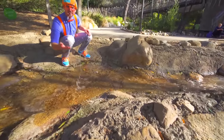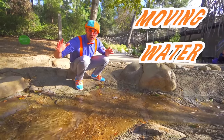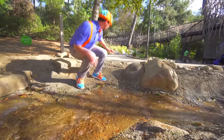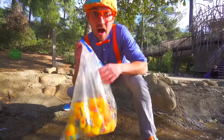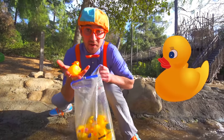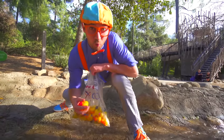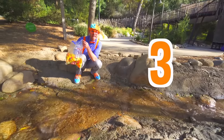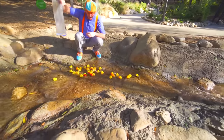Yeah! Look at this! It's a bunch of moving water. It goes from the top all the way down to the bottom. Oh, check this out. And look at what I have. A bag full of rubber duckies. Rubber duckies float, so if I put them right here, they'll go all the way down to the bottom. Watch. Ready? 3, 2, 1. Yeah!